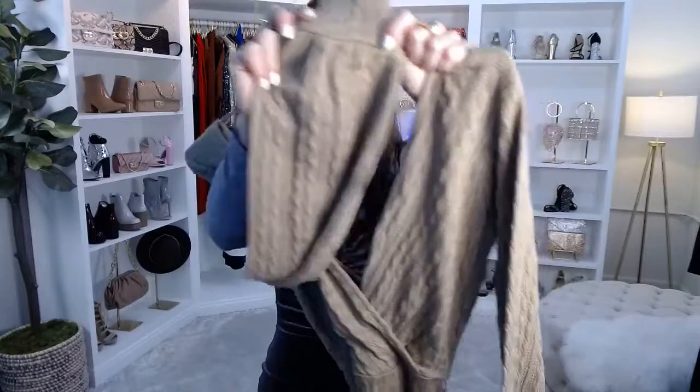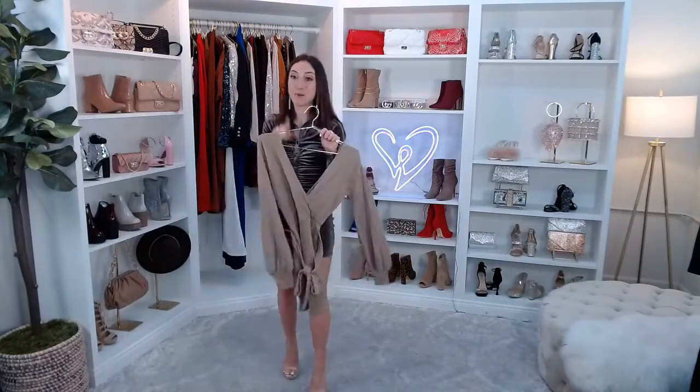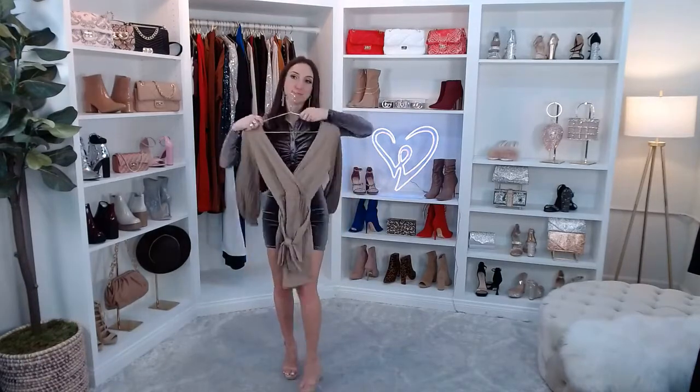This is gonna have a moderate stretch right here. So very breathable, very comfortable, has those long sleeves. And it kind of reminds me of having those bishop sleeves too, which are very in. So super fun. This comes in mocha in sizes extra small through large, and just one of my favorites too.